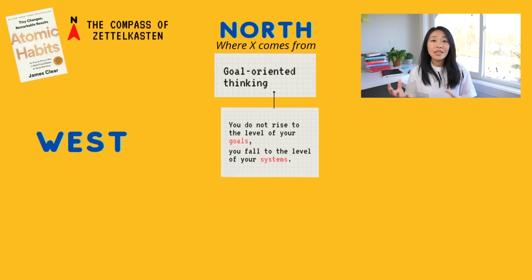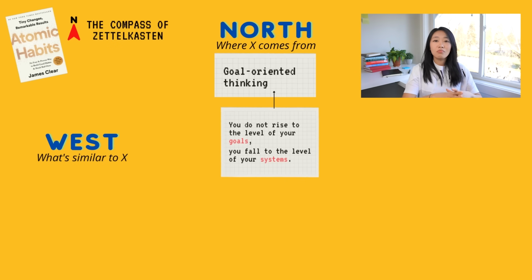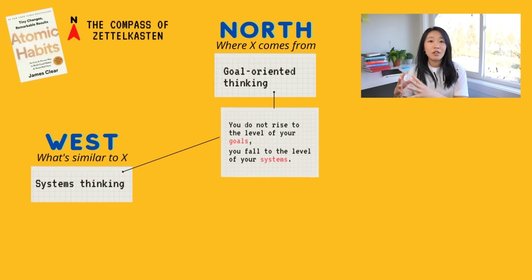Okay? Then let's go west. What's similar to this idea of don't focus on goals, focus on the system? Well, systems thinking is exactly about this idea. I've talked about it in detail here, but the gist is that you want to troubleshoot a system to make sure that you're reaching your eventual goal. So just like how we manage large organizations, we can apply similar principles in our habit formations.